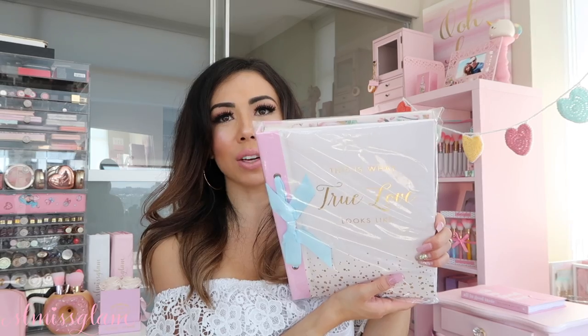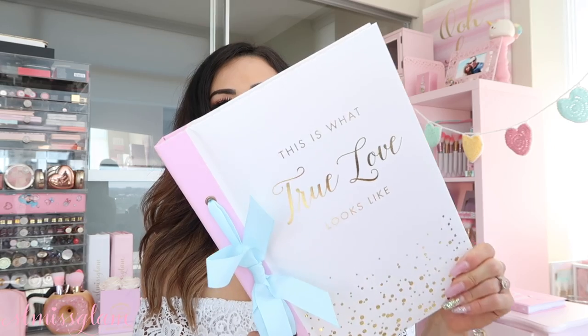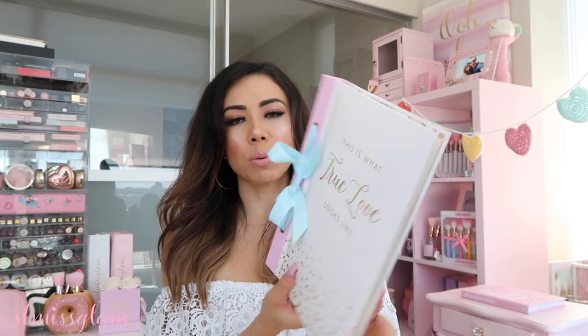And the last thing, at Paper Source I found this, and I already snapped it. I thought it was the cutest thing ever. If you guys have watched my main channel, I had a vlog up of our engagement photo shoot. Ryan and I had photos taken and I wanted to get an album done. We'll have more stuff on this channel showing the photos and the video as well, but I wanted to get a photo book for it. So this one right here, it's so pretty. I love how it has the pink detailing and the light blue. I thought it was so gorgeous, and it says this is what true love looks like.